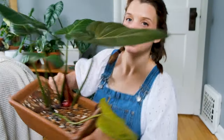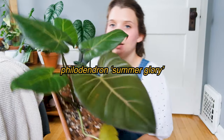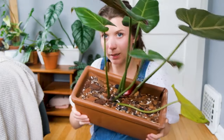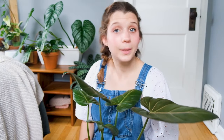Oh my gosh, this pot is so heavy, but this is my philodendron Summer Glory, which, oh my goodness, it's absolutely stunning. I love this plant so much. This is a crawling philodendron, and for some people, this will almost have a self-heading growth habit, but that's just because this is a hybrid, and so sometimes it's a little bit inconsistent depending on the plant that you have. Some people will get crawlers, and some people will get plants that have more of a self-heading growth habit.